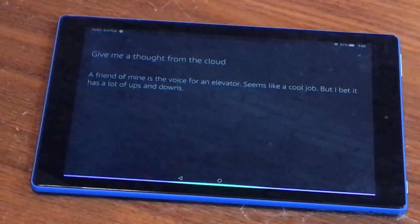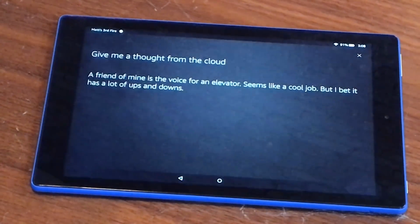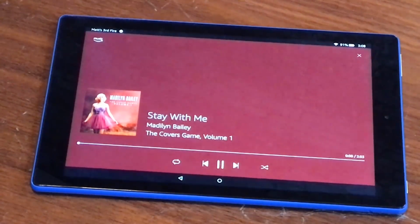Alexa, play music by Madeline Bailey. Shuffling songs by Madeline Bailey. So again, not the most breathtaking speakers you'll ever hear, but better than a lot of portable Bluetooth speakers. And this is really easy to travel with.